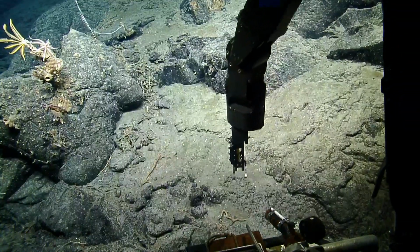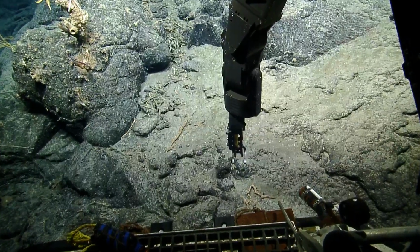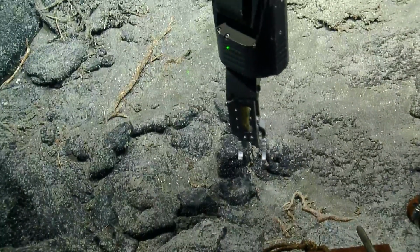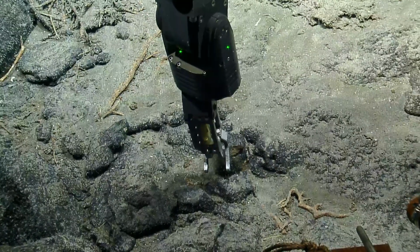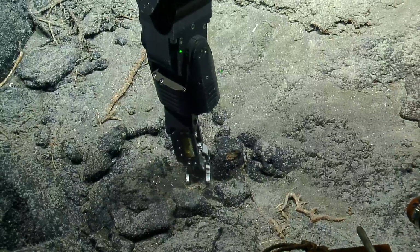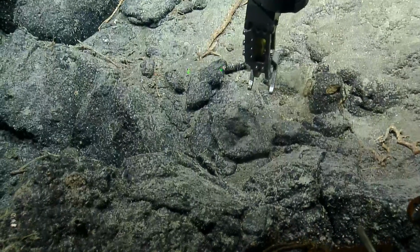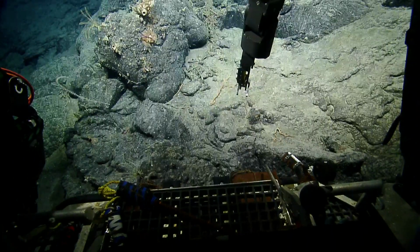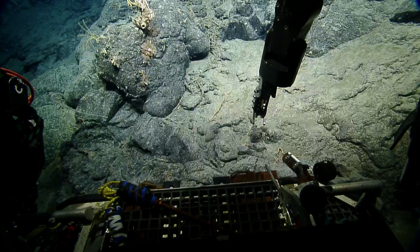So we're going for this one right there. Yeah. Zoom in a little bit. See if it's loose. I think that's it. Full wide for a minute. Get it back there. There's a couple up right under the lasers now. Sit down, try and poke around there.